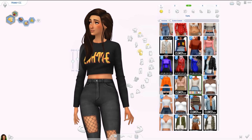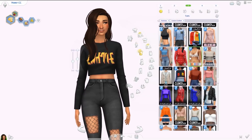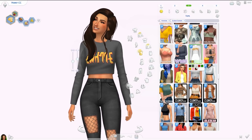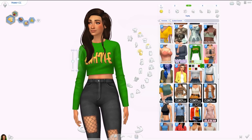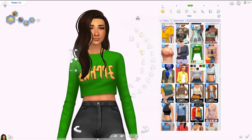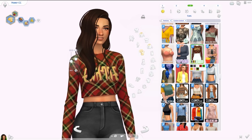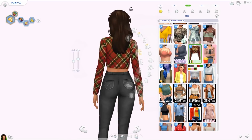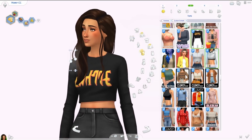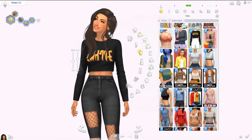It's a long sleeved crop top. Where is it in my catalog? I literally have no idea, but it does have this same print in the front in all the colors. We do have different colors to look at, and it is in Simlish writing, I want to say. What does that say? I have no idea. And the last one is a pattern instead of a solid swatch, so pretty cool. I thought I would try out this creator's clothing as well, and I am quite pleasantly surprised. I think it's pretty good.